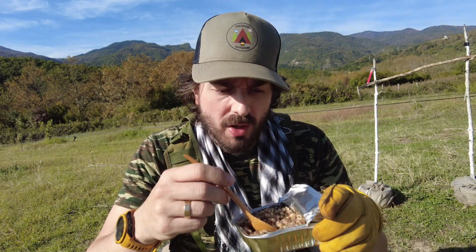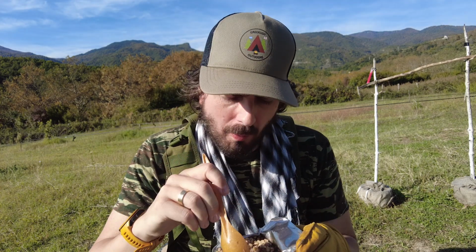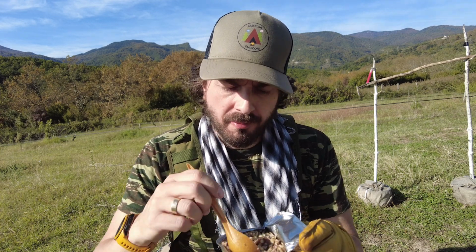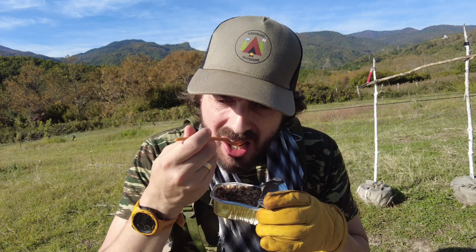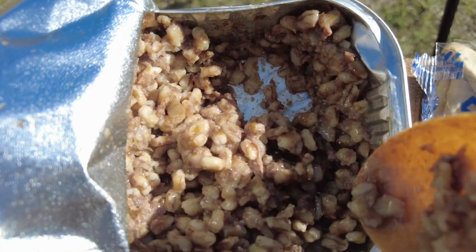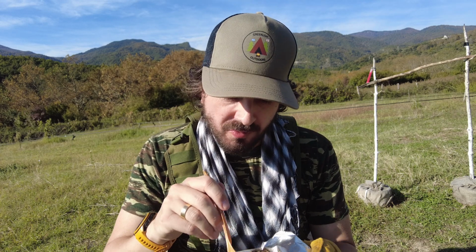Right, let's give this a try. It took 2 fuel tabs to heat it thoroughly through. But it's hot now. The pearl barley's got a nice crunch to it. It's very oily, very greasy. A nice flavour of beef coming through. Salty. Yeah, but it's very nice.